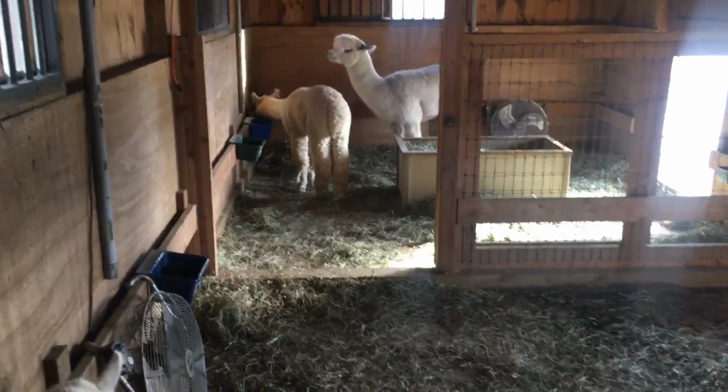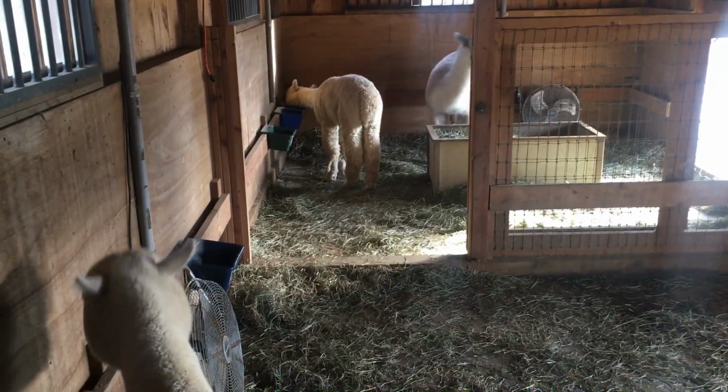Nice and green, really nice. So it was a tough year for hay in the Northeast. The hay selection has been terrible, but we found a new hay guy and he got us some of this, and the alpacas seem to be liking it. That's that. Feeding is done.